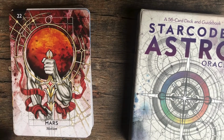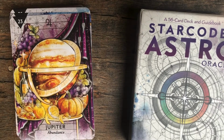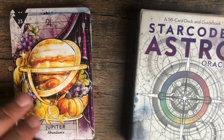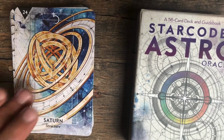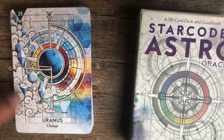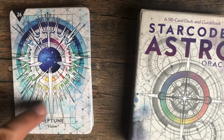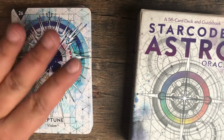Mars, Lord of War and Motion here, the red planet. Jupiter, abundance here with a pumpkin, like a still life, grapes, peaches. Saturn, Uranus, quite nice here with a lot of crystals and platonic bodies and clouds. Neptune looks a bit icy, like ice crystals going on, not so much watery or resembling the ocean.